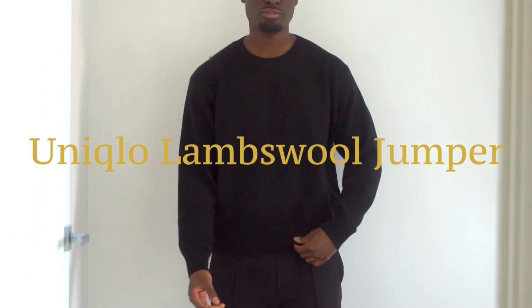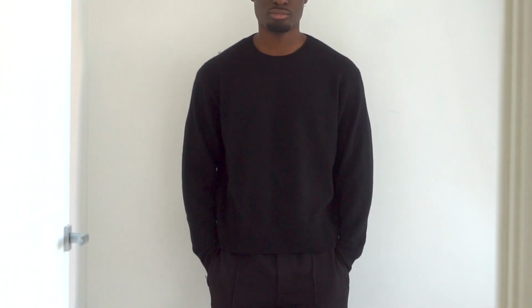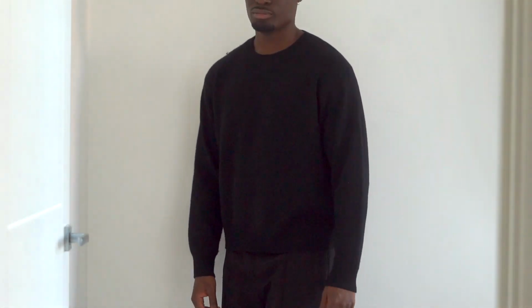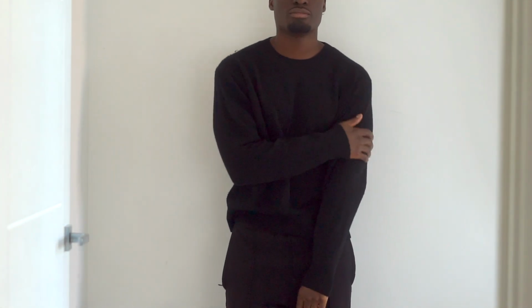This is the Uniqlo Premium Lamb's Wool jumper. I grabbed this from the women's section because I didn't like the adjacent one that was in the men's section because of the stitching. This one had less stitching. I grabbed it in a size XL and it cost me $29.90, so about £30. I really needed a black knitwear sweater in my wardrobe, so just decided to grab this one. I'm not really too sure how this one is going to hold up because it does kind of stick to other materials and kind of shed depending on what you sit on and what surfaces you touch or rub against. So that is to be seen.